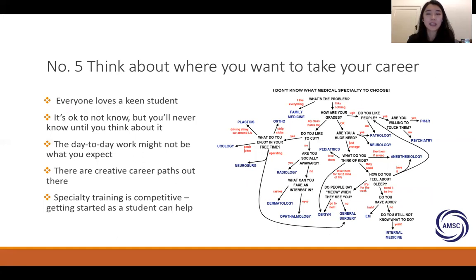For example, in neurology, you might learn a lot about all these weird and wonderful neurological signs, but a typical day of an inpatient neurologist might be a lot of stroke calls, and an outpatient neurologist in the clinics would see completely different pathologies.